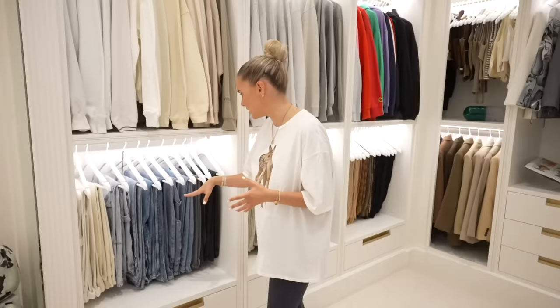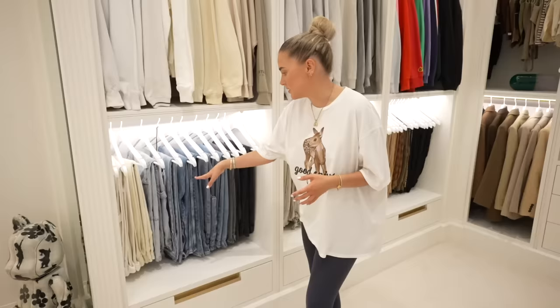So the jeans I have here, I actually do wear. I have a couple of pairs of dark jeans, then some blue jeans, and then my lighter jeans, which are good for summer.